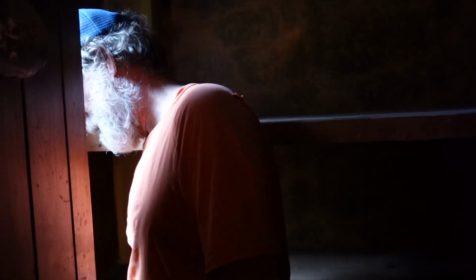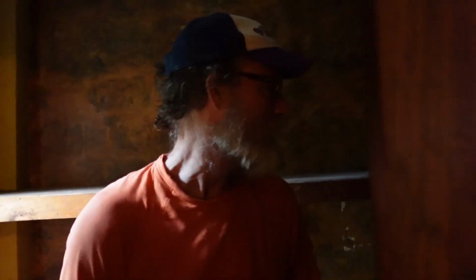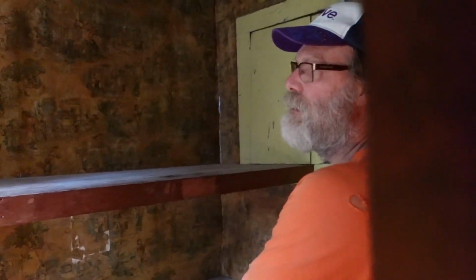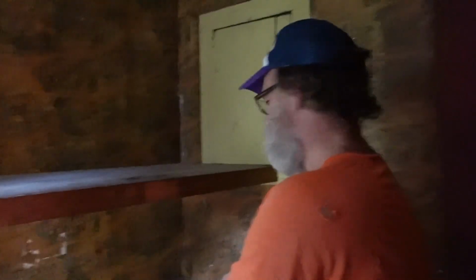Yeah, but we have to decide what we're going to do about this room. This needs a little work because we've got this wallpaper that's coming off. Well, I think we tear it off. Do we want these shelves here? Well, that's a question. They're pretty substantial and crowd the room significantly. That's true.